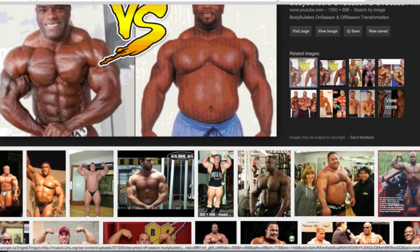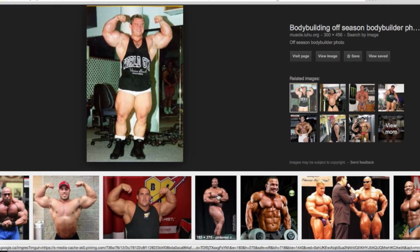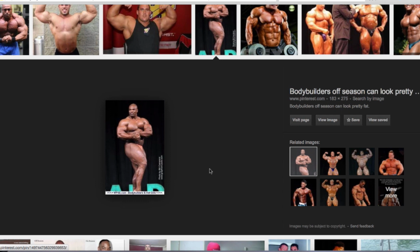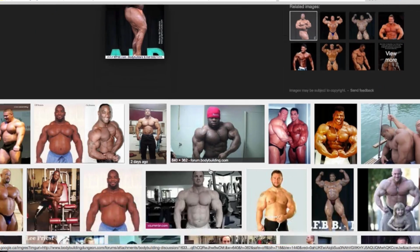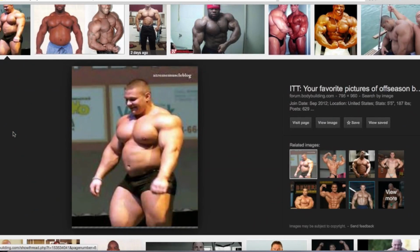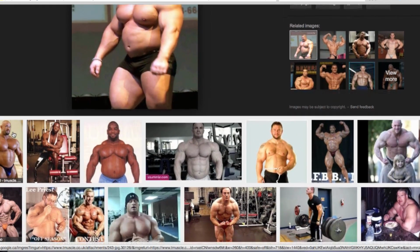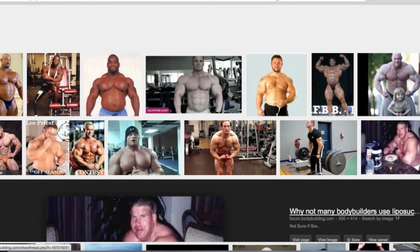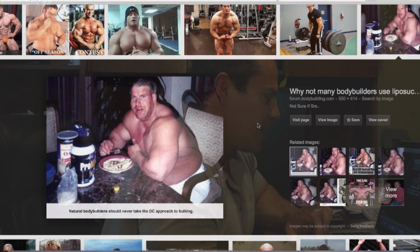Lee Priest, here's an off-season picture of him as well. Again, a lot of muscular development, but lacking the definition. Here's Ronnie Coleman doing an off-season guest posing appearance. And you can do this yourself. You can just go online and search for off-season bodybuilders and see these pictures for yourself to get an idea of the difference. Right here is a picture of Jay Cutler, and I have to admit, he actually does look quite heavy set in this picture. He's well bulked up, let's put it that way.